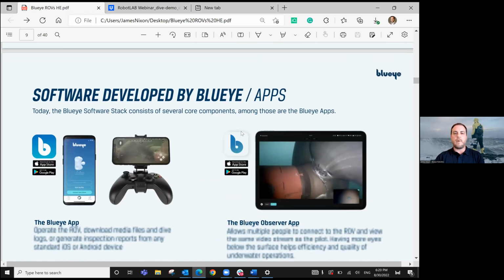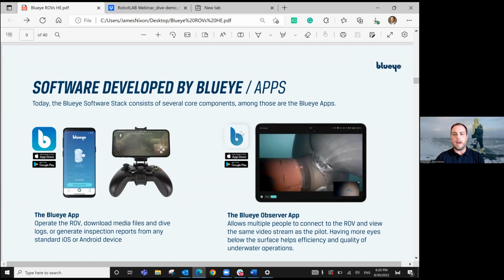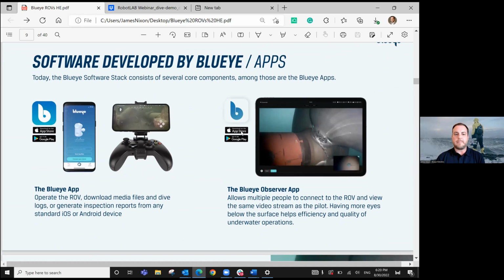All of the software and all of the apps are developed by our team. In terms of apps, we have the Blue Eye app available in the App Store or on Google Play, and also the Observer app, so that multiple spectators can dial in to the dive on site and see what the operator is seeing in real time. That's a benefit when you have multiple people that need to get in on the action and maybe not a budget for a dozen drones at one time. So it allows everybody to enjoy the experience and see what the operator sees.